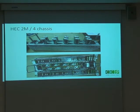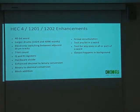So HEC4, lots of additions on HEC4. As we heard, it was marketed as initially type 1201. This still had the 1024-word drum that was used on HEC2M, but at some point, quite soon after that, the 1202 was introduced, and that quadrupled the drum size up to 4096.